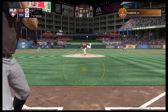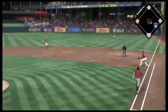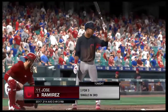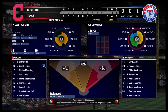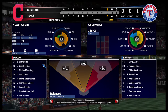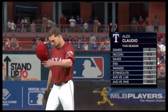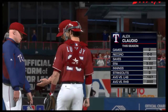From the windup, the 1-1 pitch. Hit down the third baseline. On to first, and how important is it to keep this guy off base in a tie ball game? 1 away. Jose digging in, the switch hitter. Jose Ramirez. It was a flyout for him in his last trip. Alex Claudio will come on out of the bullpen as he'll be appearing in his 3rd game this season.